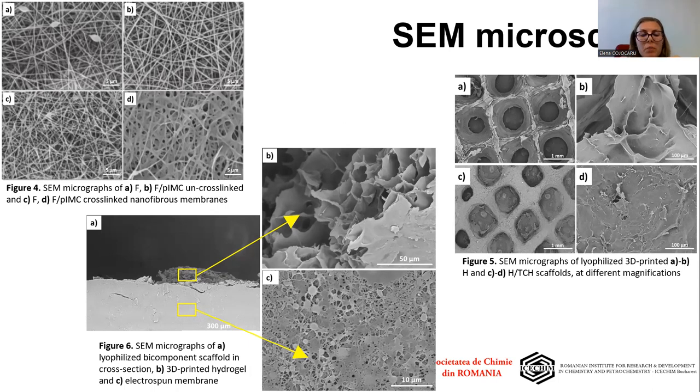SEM images from figure five show the features of the microinternal architecture of the 3D printed materials. The hydrogel presented a more porous and rarefied microstructure compared to the hydrogel with tetracycline, which was characterized by a denser and more compact architecture in which the tetracycline molecules adsorbed on its surface can be observed.